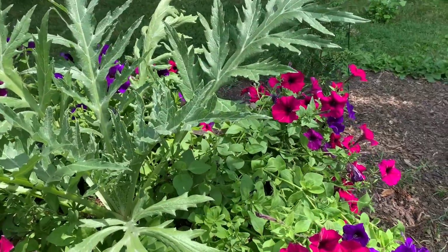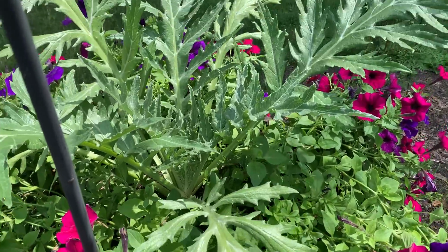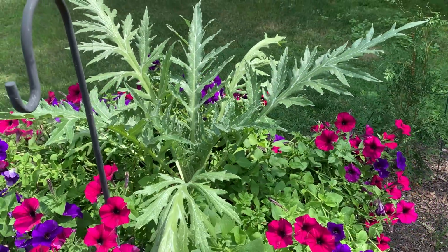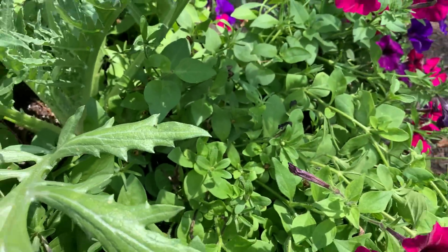When we did have some rain, it just kind of battered all the petunias, which is fine because now this can pop through, and that's an artichoke, and it looks amazing. So then these will start just kind of filling in and popping in.